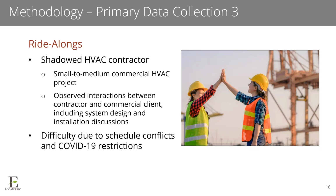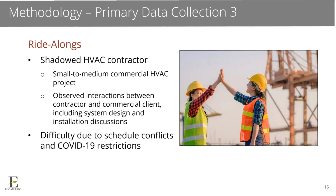Now that I've given you the background on our study's methodology, I'm going to turn it over to Joe to discuss our key findings.